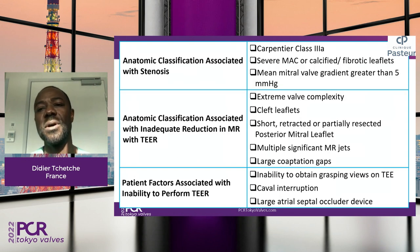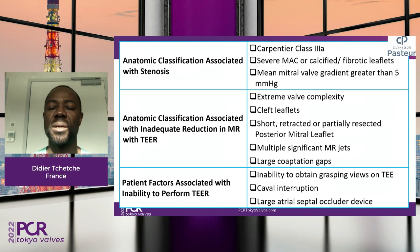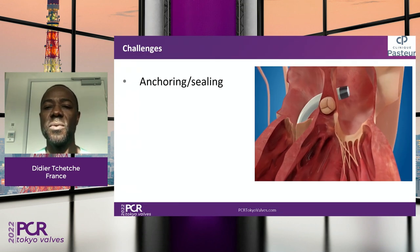So this is not an exhaustive list, but you can see that there are several factors that could be considered just to propose TMVR for our patients, whether it be MAC, calcified leaflets, fibrotic leaflets, a high gradient at baseline, clefts, we've discussed that, extremely restrictive and short posterior mitral leaflet, multiple regurgitant jets, and we can't zip the entire mitral annulus. So these are indications for TMVR. And at last, I would say that imaging, if we are not able to get a good imaging quality, this may impact the final result that we end up with.